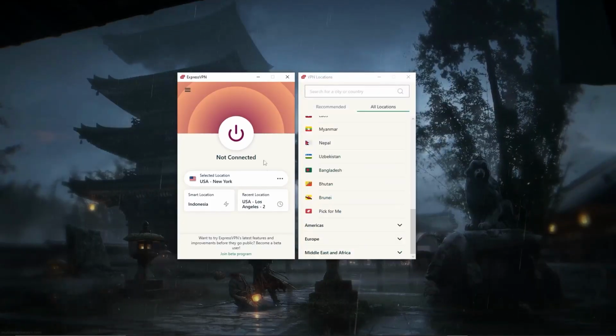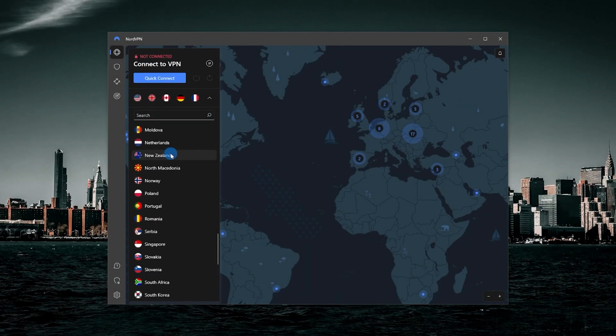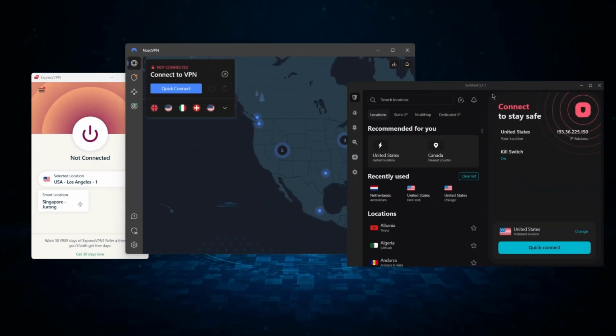ExpressVPN features a very minimalist design that many people, including myself, very much appreciate. And NordVPN has an intuitive map interface, and all you need to do to connect to a server is just click on one of the country dots here. And Surfshark offers a more modern interface that is both easy to use and navigate. While all three VPNs are obviously suitable for beginners, the best choice ultimately depends on your personal preferences, so this is just up to you.